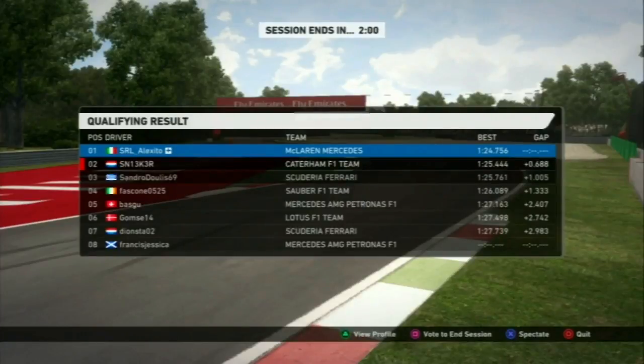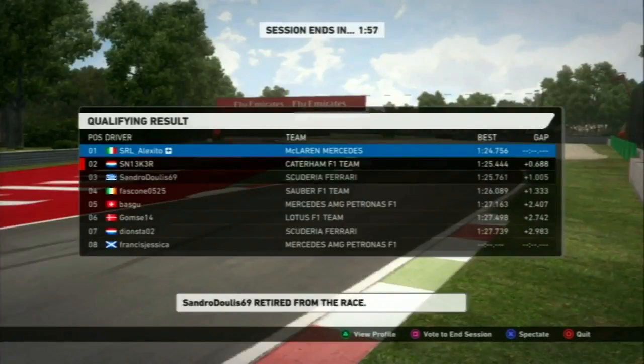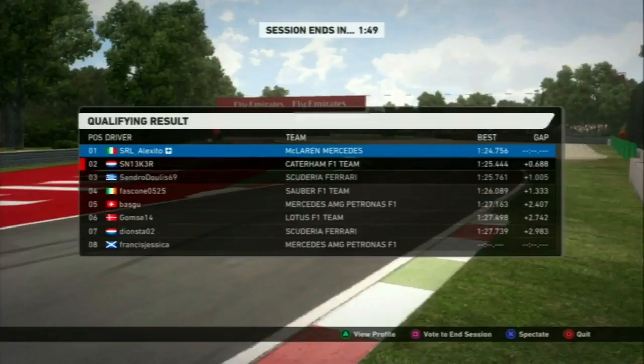I mean, in my first lap, I bottled it in the first Lesmo. In my second lap, I had a snap of oversteer on the exit of Ascari, and that was actually the only semi-competitive lap I got in the session. Then on my third lap, I was actually on a good lap, but then cut the corner in Ascari. And then on my fourth lap, I gravelled it on my out lap, cut the corner in the second chicane, and gravelled it on the second Lesmo. So this is probably the worst qualifying session of the season for me, and I wasn't happy.